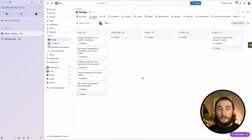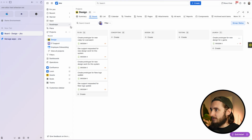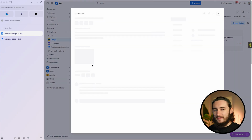Okay, so back in our design project, I'm going to pop open the same exact work item that I was looking at previously. And we'll see if it loads any slower. Okay, so we're at 1.6 seconds, which definitely did increase. Let me see if I pop up in another one. All right, let's see what this one is at. 1.6 again, all right. That's actually not that drastic of a difference.